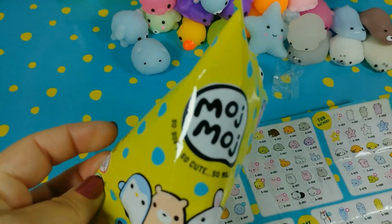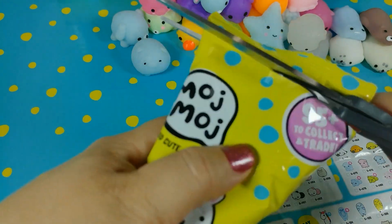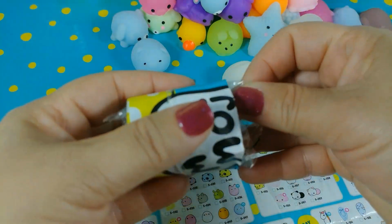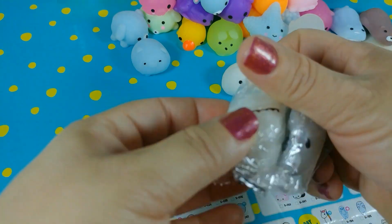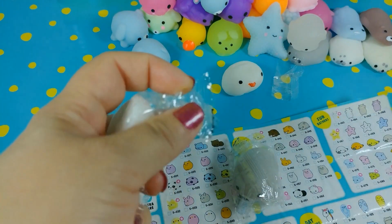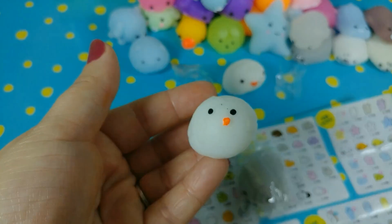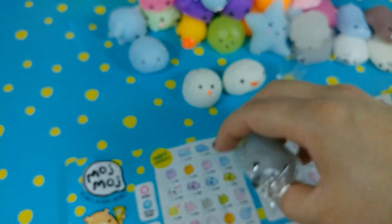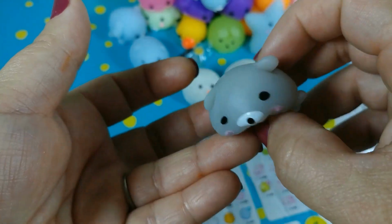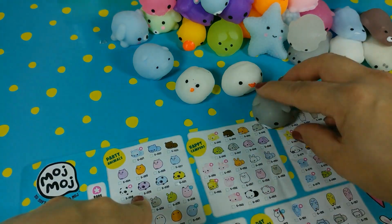Our last bag of Moj Moj. Unicorn, are you in here? Or another starfish? Or the penguin? Penguin? Let's see. Oh no, unicorn. But hey, we got another baby chick, the white one. We got another chicky. And a chipmunk. A bear. And he is one of the happy campers.